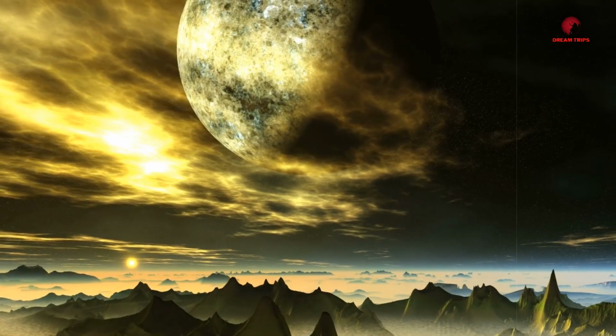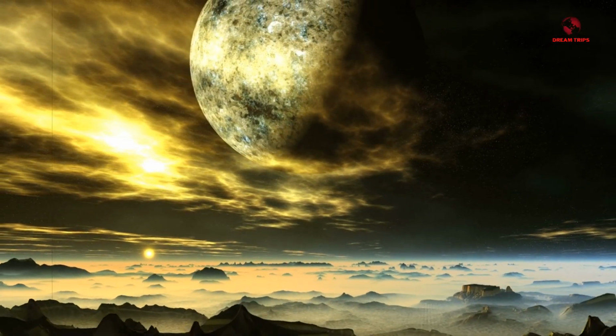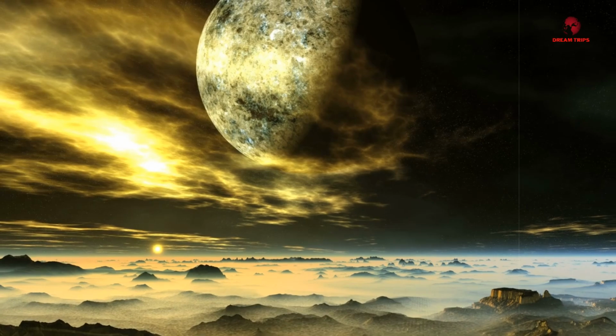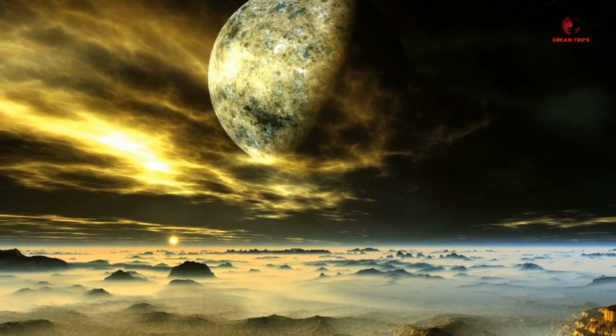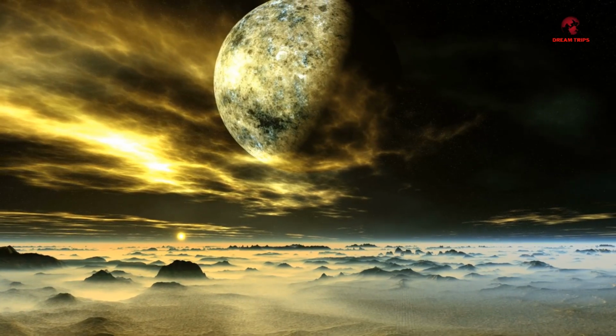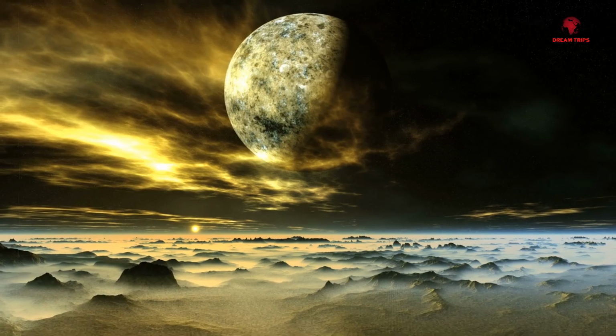Understanding Europa's radiation environment is another important objective. Europa is exposed to intense radiation from Jupiter's magnetosphere, which can affect the surface and any potential life forms. The mission will measure the radiation levels on Europa, providing crucial information for future missions that might land on the Moon or explore its subsurface ocean more directly.